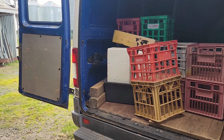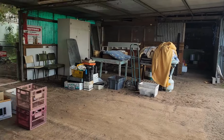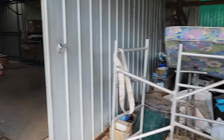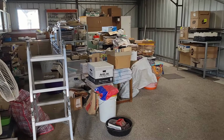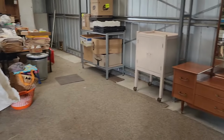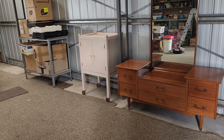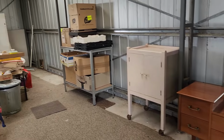I don't think we have to take any beds or anything back at this stage. As far as the workshop over there and Mum's shed here goes, we probably won't get so much done in these sheds. I'd rather clean up all the other outlying places. I have taken a photo of that dressing table. I'll throw that on Facebook now, and we might find a taker. Same with that other little cupboard.